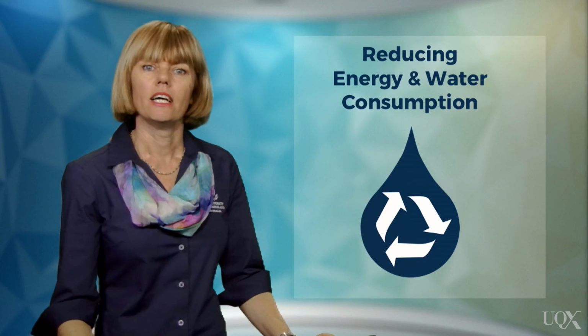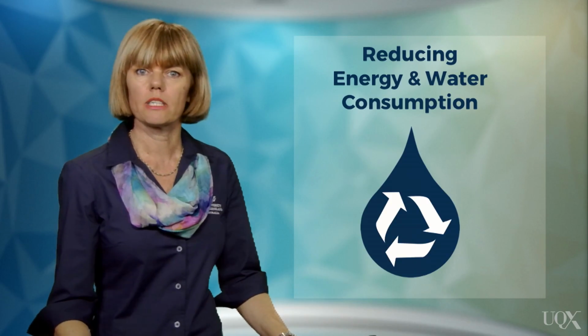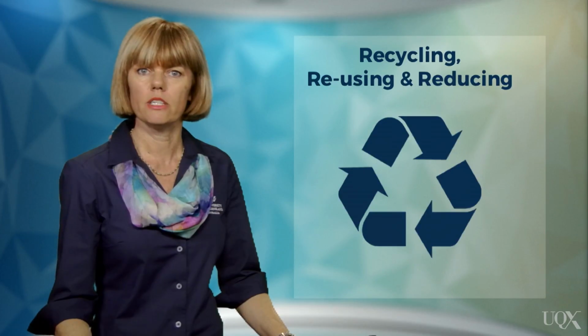Tourism is often criticised for its negative impacts on the environment, but there are lots of things that the tourism industry can do to increase their environmental sustainability. You've probably seen some of these in your travels. They range from reducing energy and water consumption to recycling, reusing and reducing use of resources.